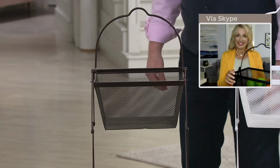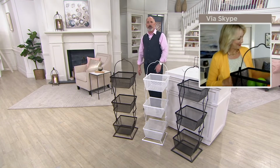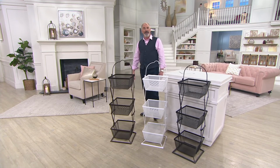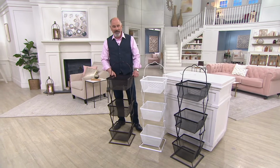It's true. I think we all in our kitchen have canned goods at the back of our cupboard that expired a decade ago. We just don't know it. Oh my goodness, that's what happens. You don't know what's in there. So this is a great way to get organized and to know what you have.